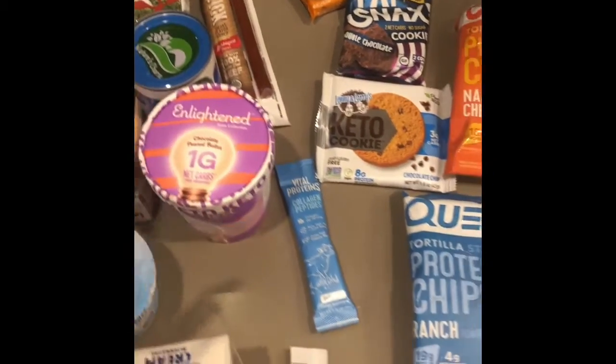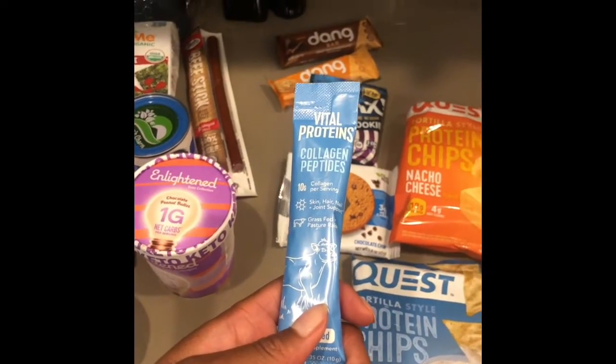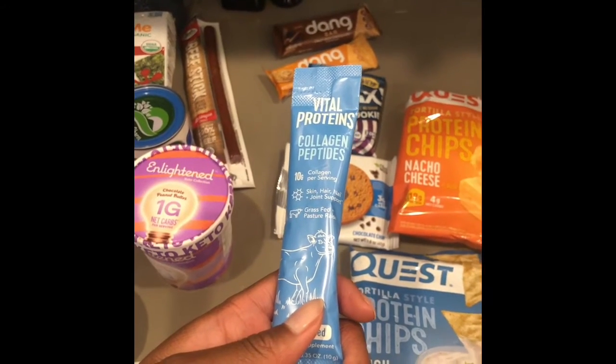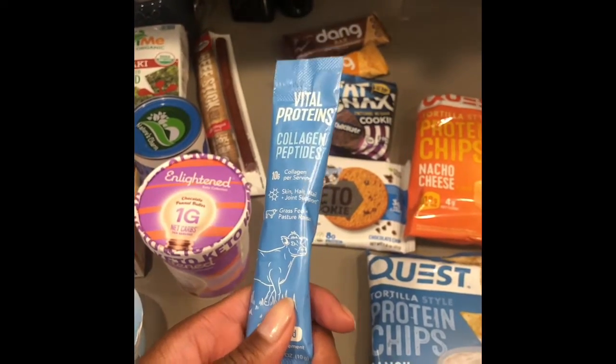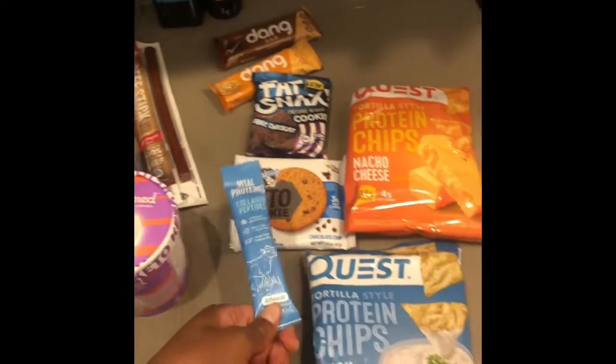The last things that I will show you are these collagen peptides. Everyone talks about collagen peptides. I don't really know what they are because I didn't take the time to research it, but I know they're good for you, and they had a little keto label on them when I was at Sprouts, so I figured why not. This little thing was so cheap, so it's the perfect sample size.